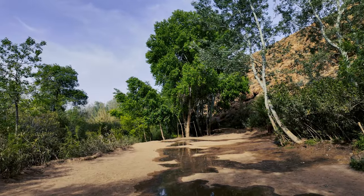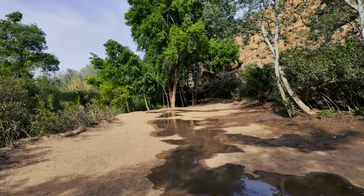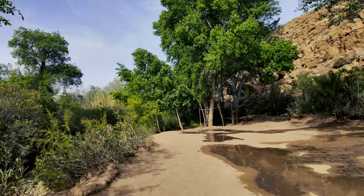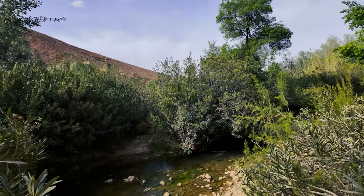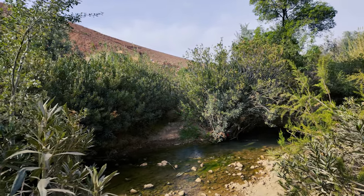This is the kids' soccer field. It's where they play until they get all dusty and dirty. And then they jump over here and jump in the river. Sounds like a lot of fun, actually, especially on a hot day.